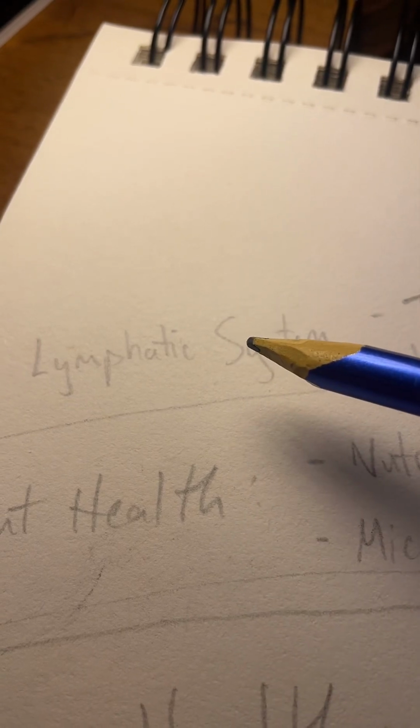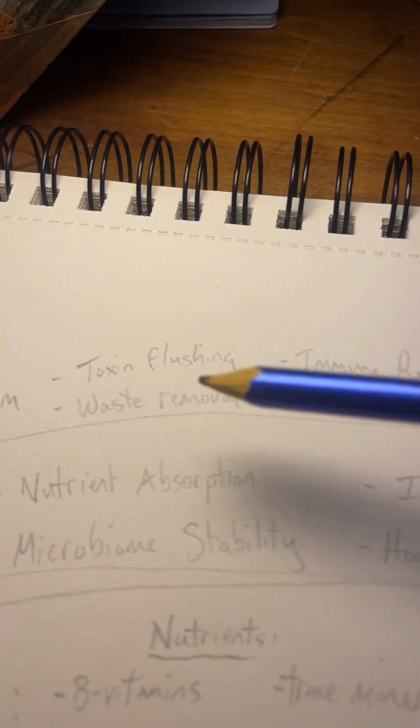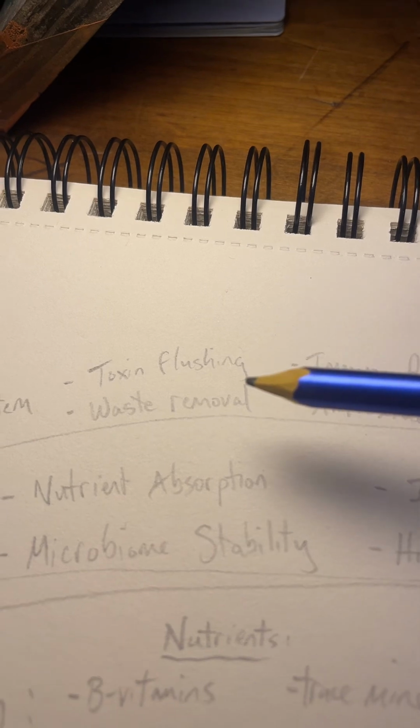Next, we've got the lymphatic system. Now, there's no place the lymphatic system doesn't touch. It has a role in gut health. It has a role in liver health. But it's important to know the roles it plays so we can see how important it is in managing oxidative stress. So the lymphatic system is where things like toxin flushing, waste removal from basic cell metabolism, and immune regulation happen.